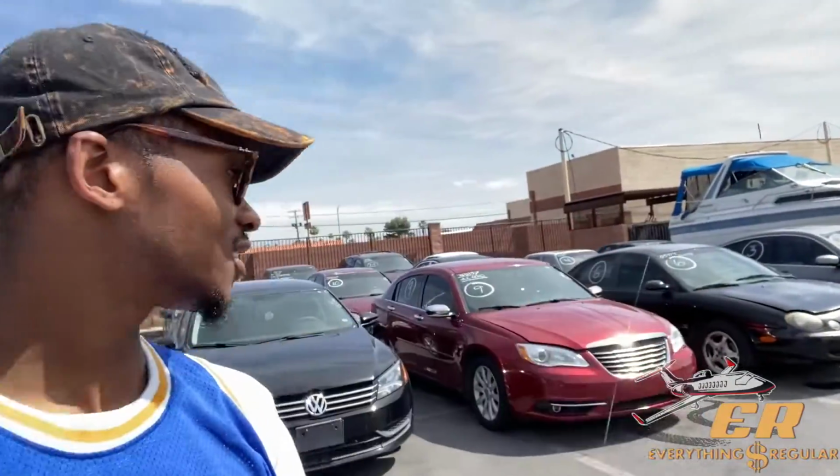Man, we haven't been at this auction in about 2 months. The quarantine has had us all off the sauce, but we are back looking at some of these auction cars, checking them out and seeing what they go for.